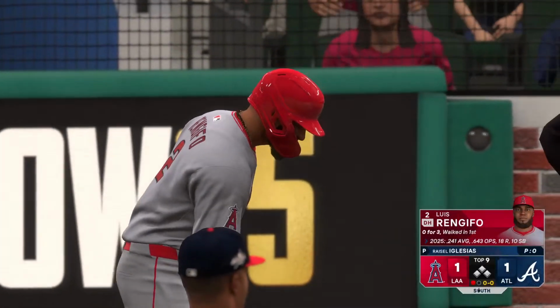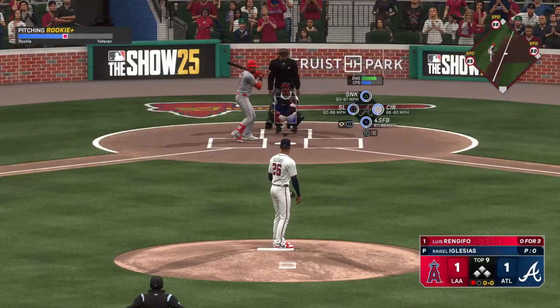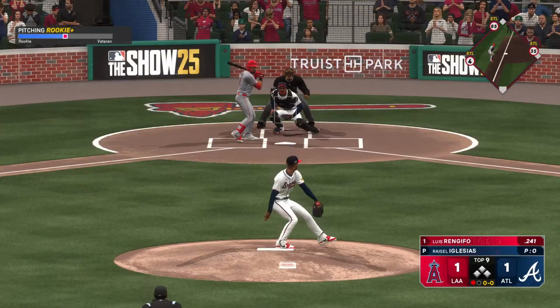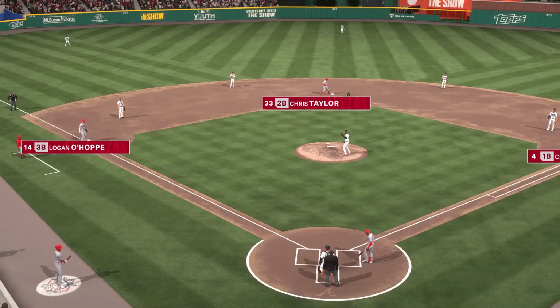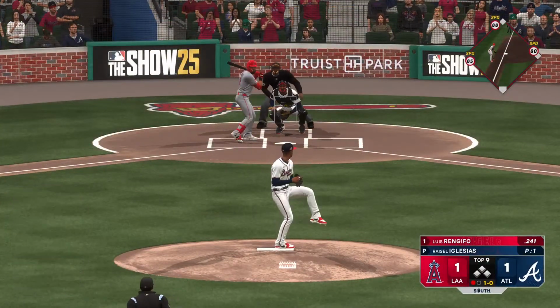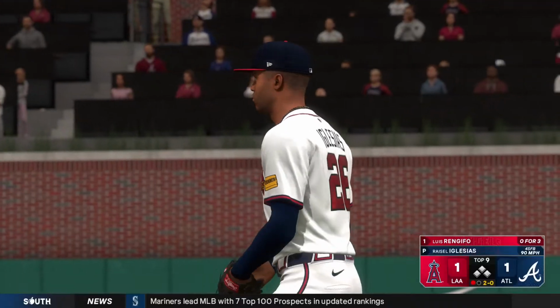So bases all loaded up. Luis Rengifo gets a chance to hit here. 0 for 3 in this one. Just missed. Well, all eyes on the double play ball in this spot. No better way to get out of this inning. Just missed. Pressure's on right here.